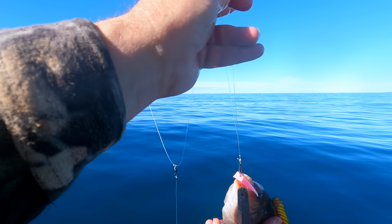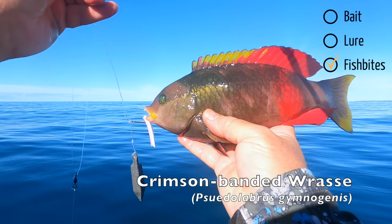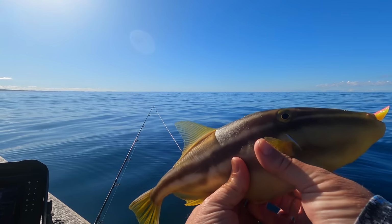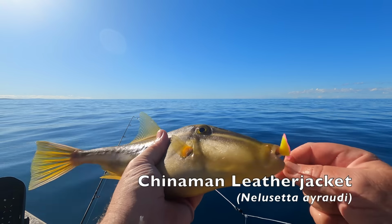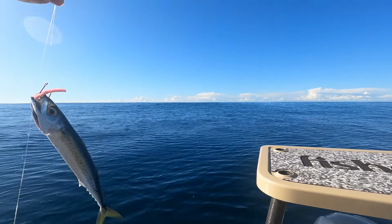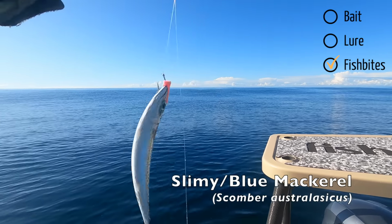Meanwhile, down the back of the boat I'm continuing to expand our species tally with a pretty crimson-banded wrasse, another contender for Asian-style steaming. Followed by a Chinaman leather jacket, again on the Fishbites. Not bad tucker either. And even a few slimies or blue mackerel, which are great bait and also smoke up really nicely.